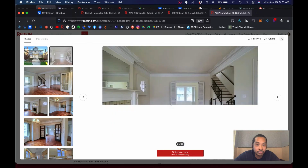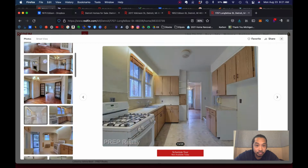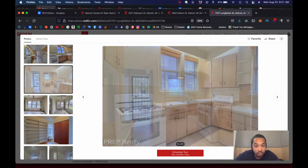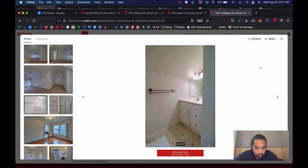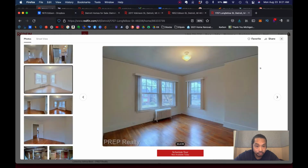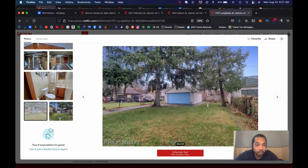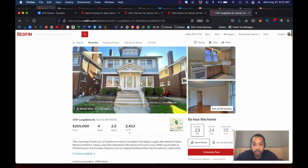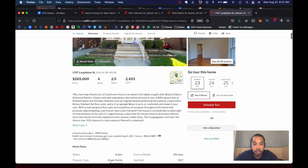Longfellow, 265. Really not that updated. It looks livable. It's clean. It just looks clean. Nothing terribly updated. Nice clean house. What is this? 265. Longfellow. It's been on the market for 261 days. Well maintained. Let's see how many price drops they've had. They probably haven't had any.